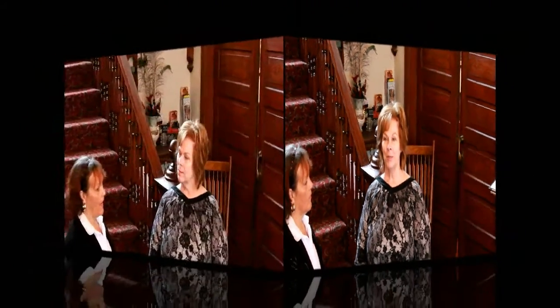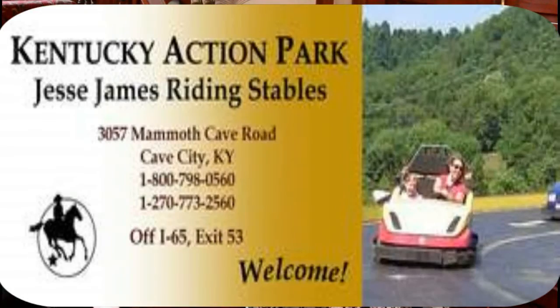Do you have riding stables as well in your area? We do have riding stables. It's called Jesse James Riding Stables. There's also riding stables about 20 miles away at the Barren River Lake State Park. And there's also a lake there. There's also Nolan Lake, and we have Green River right here in our area. So they do Green River canoeing or kayaking, and a lot of people go down the river for that.